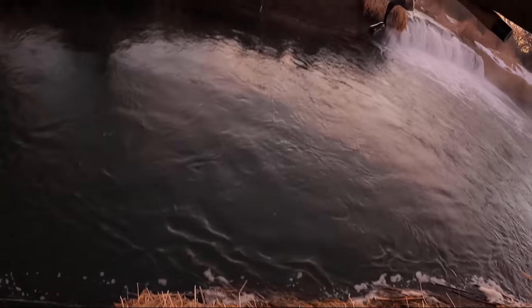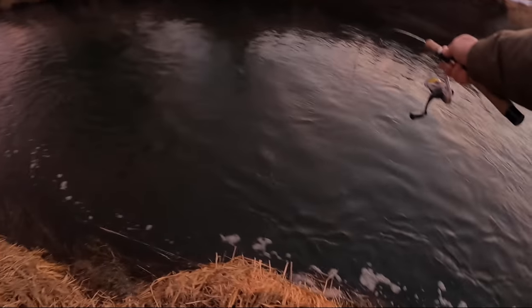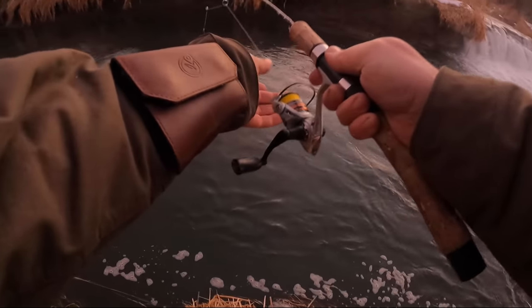Fish on. Whoa, good one, good one, good one. Whoa, I'd already given up. I put the other camera away. Oh, it's a beautiful trout. Whoa, he's pulling drag. All right, I'm just gonna loosen it just a tad.